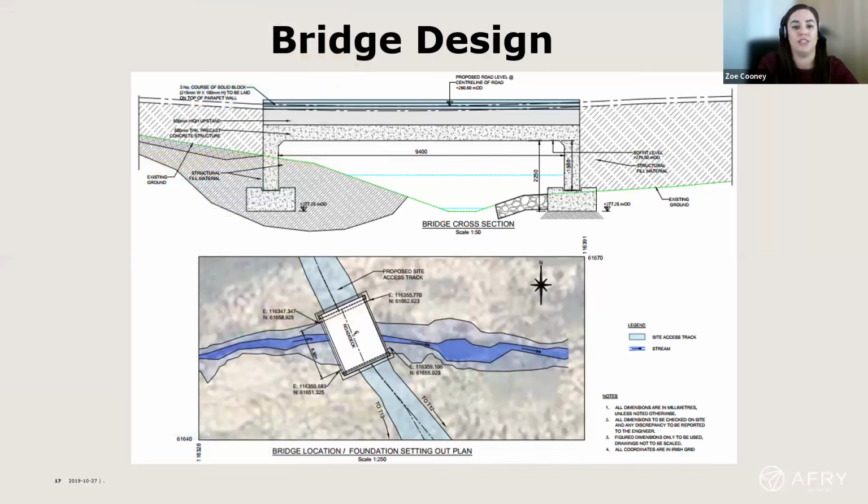For bridge design, this is what a sample bridge design will look like. You'll have your cross design on the top. It'll show the width of the bridge. It'll show then how far away it is from the water. And then down at the bottom, it's just our plan, showing how the bridge interacts with the planned site road.